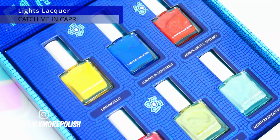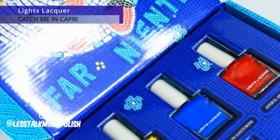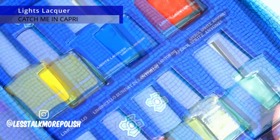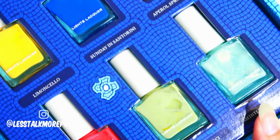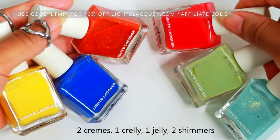Today we're talking about the summer collection from Lights Lacquer called Catch Me in Capri. This is a 6-piece set inspired by the romance of picturesque destinations. This set also features 2 creams, 1 crelly, 1 jelly, and 2 shimmers.